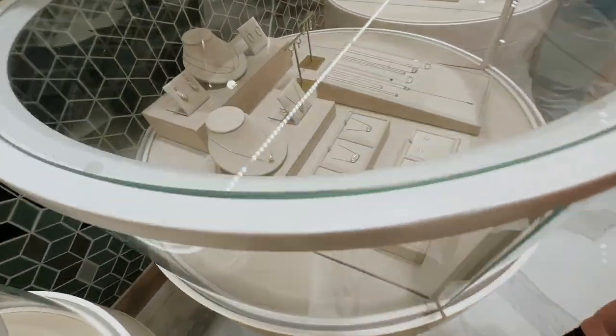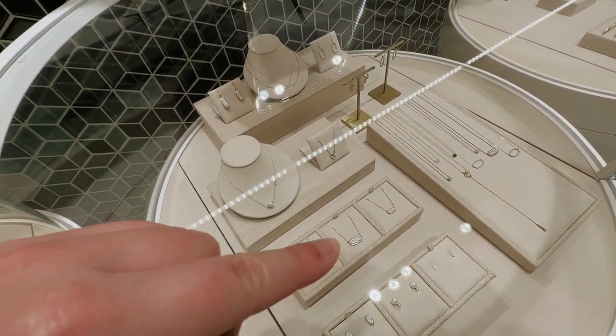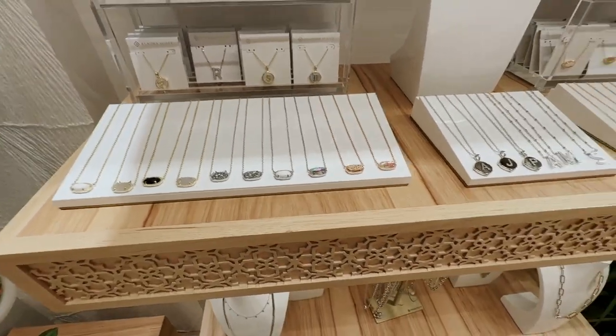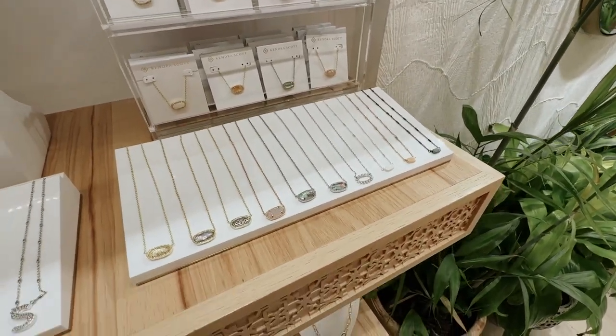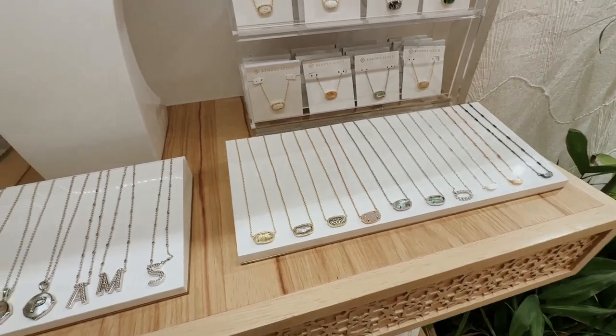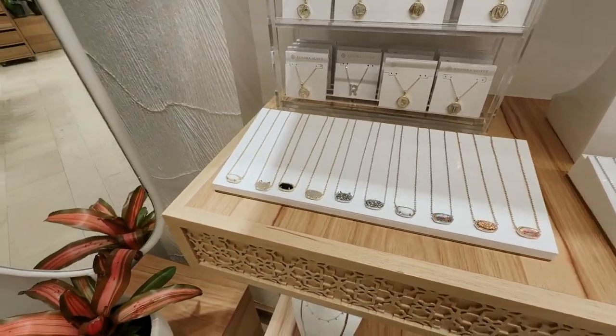But, oh, it's like this one right there. Look how cute that is. See, one of these necklaces I would really want. I think they're so cute. They have little different stones. And you wouldn't be breaking the bank to get one of these. I think they're really reasonably priced.